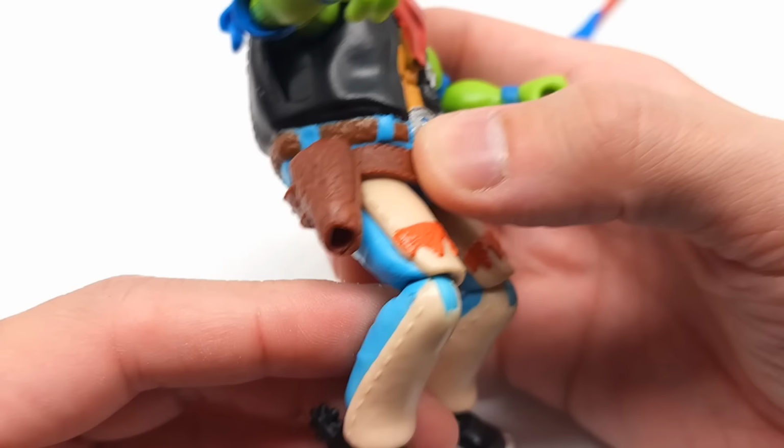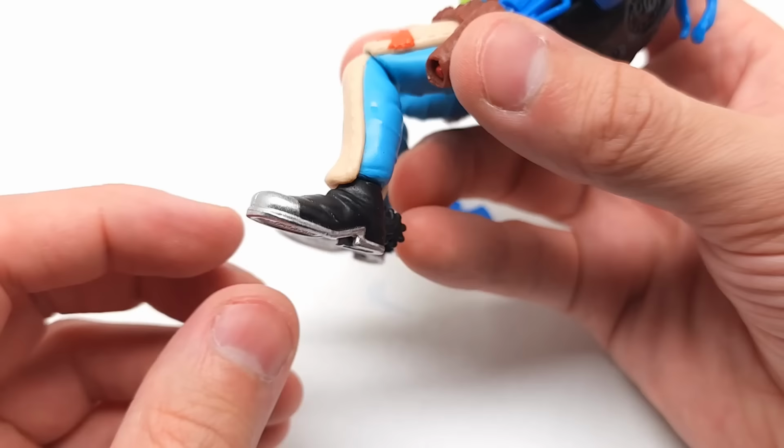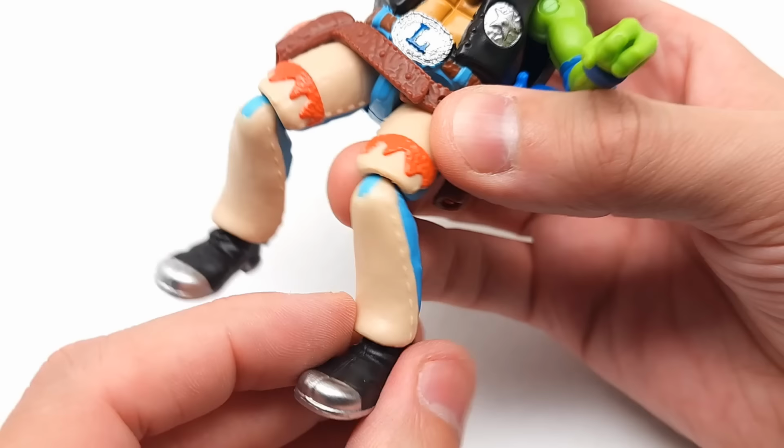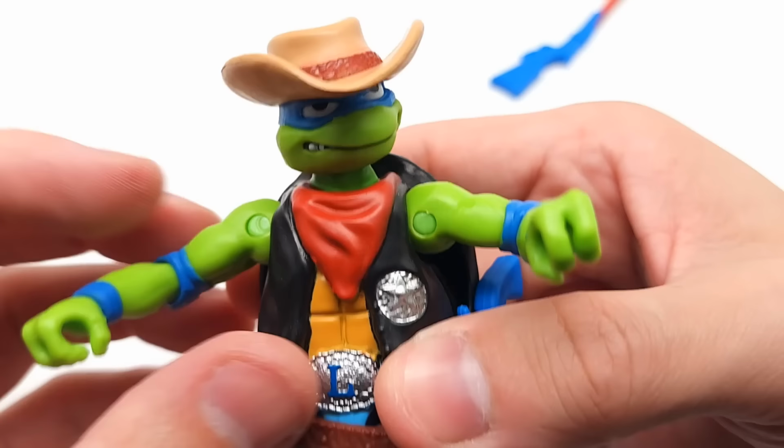Look at the blue jeans, that's cool. He's got his spurs right here. He's got what looks like steel toe right here. Perhaps not, but definitely got that chrome metal look. The legs do turn right there where the knees are. And it's a pretty cool looking figure, I will say that.